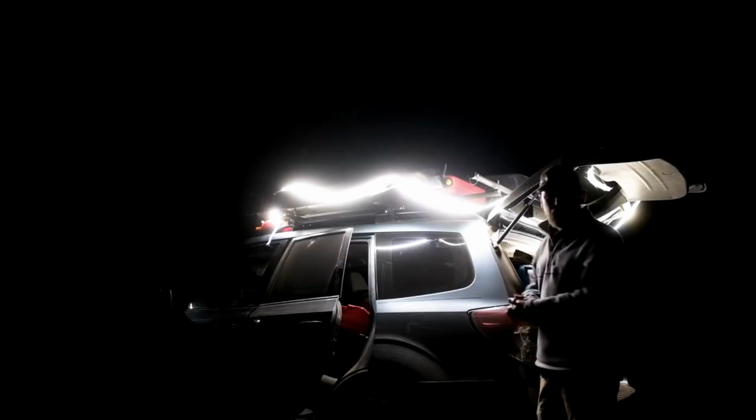And it's very fortuitous that I got it tonight, because let me show you how I normally light up at night. Headlamp. And that little magnetic light.